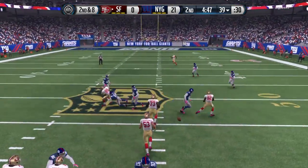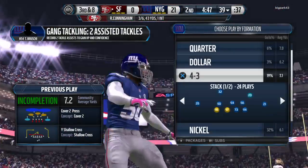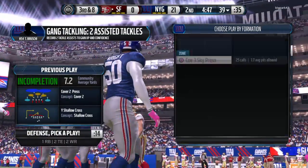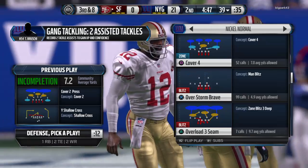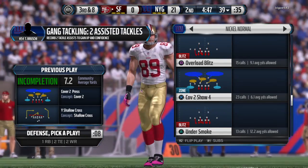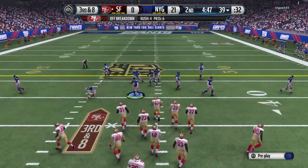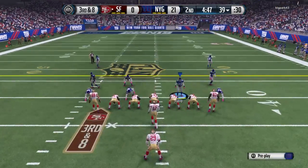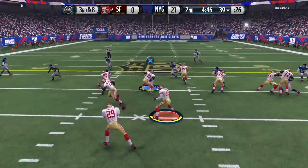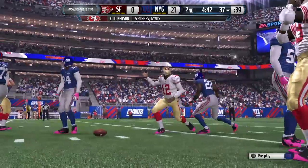Throws the pass. And it's batted down. Good anticipation that time by the defender. He gets to the receiver just as the football's arriving, and he makes a beautiful hit to knock the football loose. They face 3rd and 8 after failing to connect on that last pass play. Toss play. He's brought down. That's going to bring up 4th down.